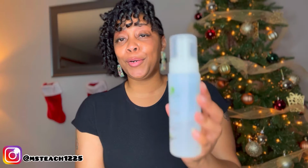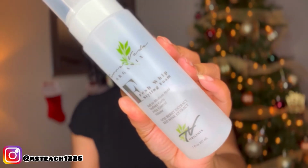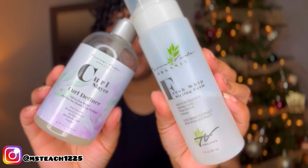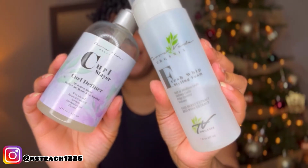And then the Fresh Whip Styling Foam. Bomb for roller sets, wash and go. These products, definite must-haves. Again, this is a small Black-owned business that you should definitely know and support.